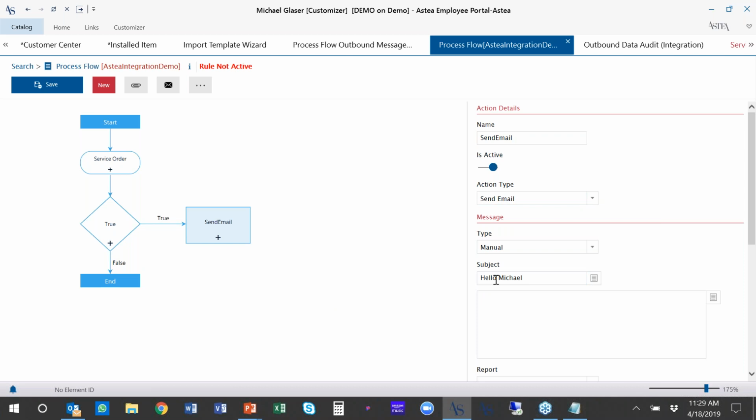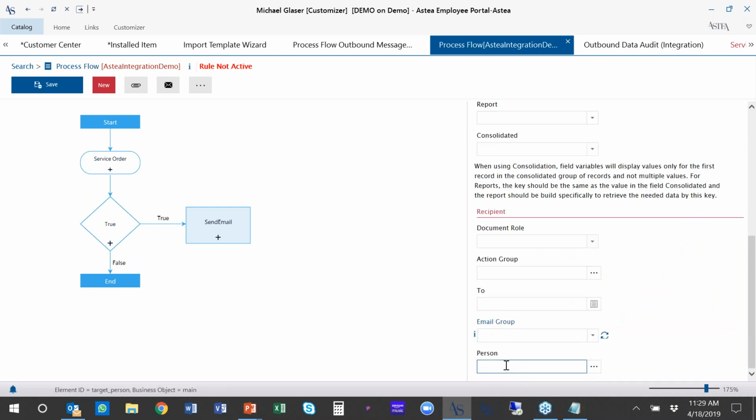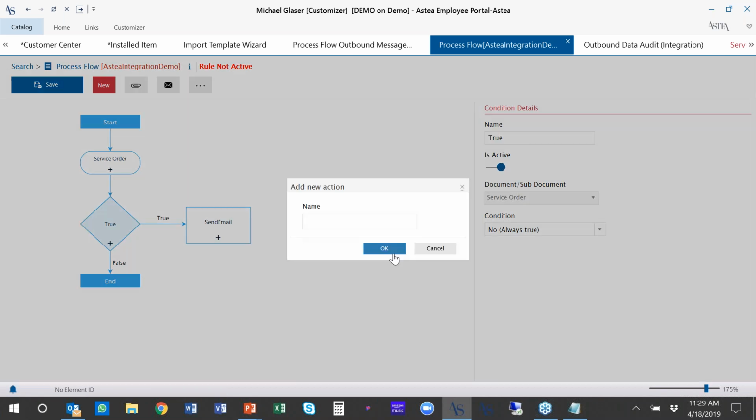Again, I've got flexibility here in terms of a subject line: new service order created. And I'm going to limit it to only myself. I'm not interested in sending broadcast emails across the organization, just to me. Let's do another one. The next action I want to do is display a pop-up.